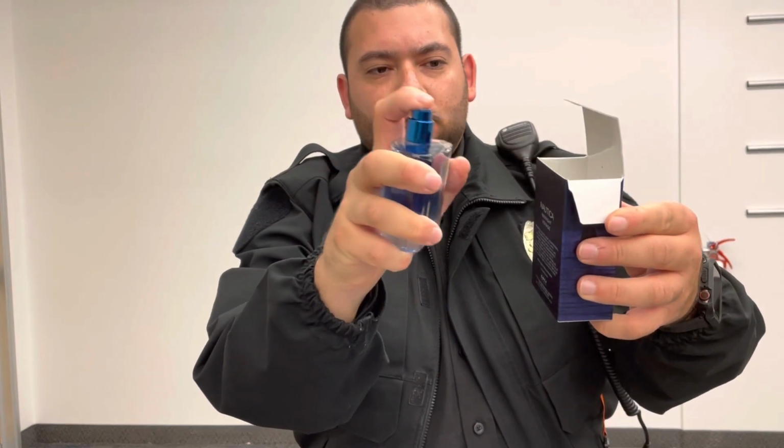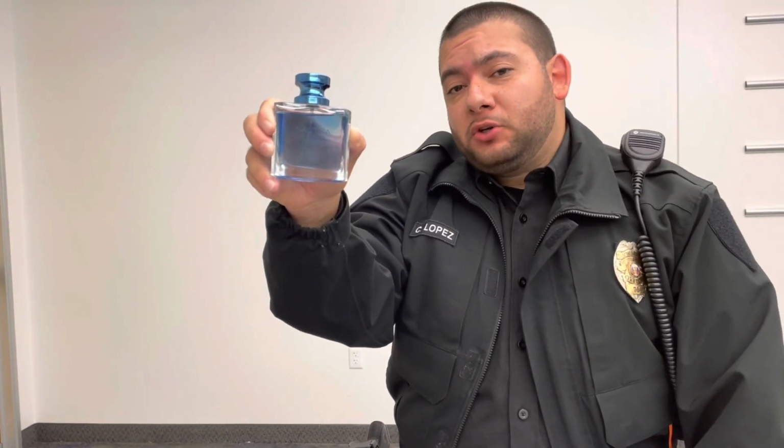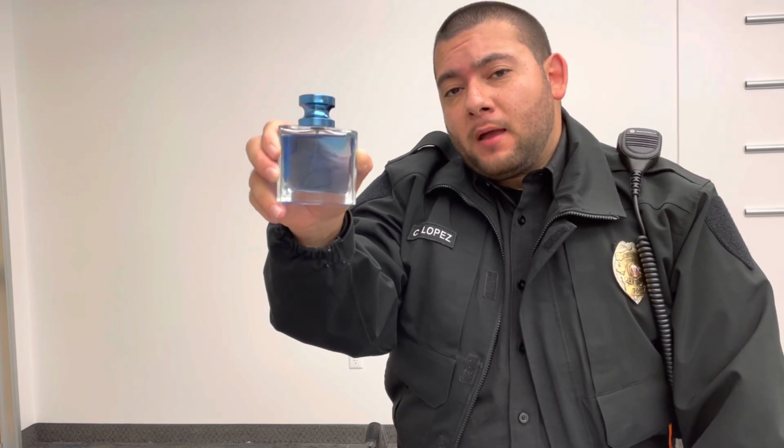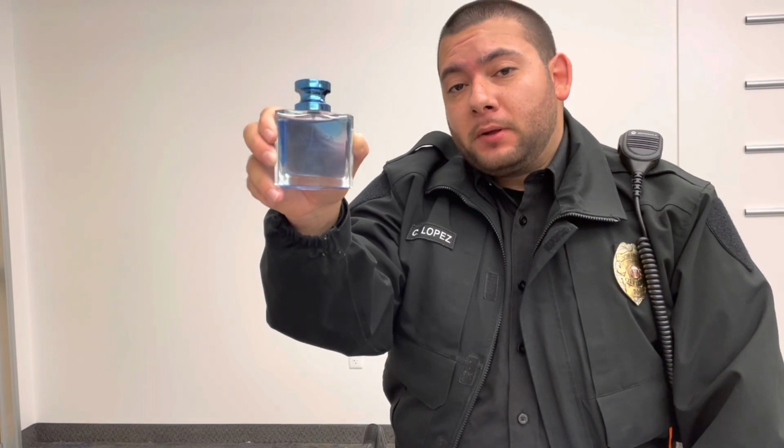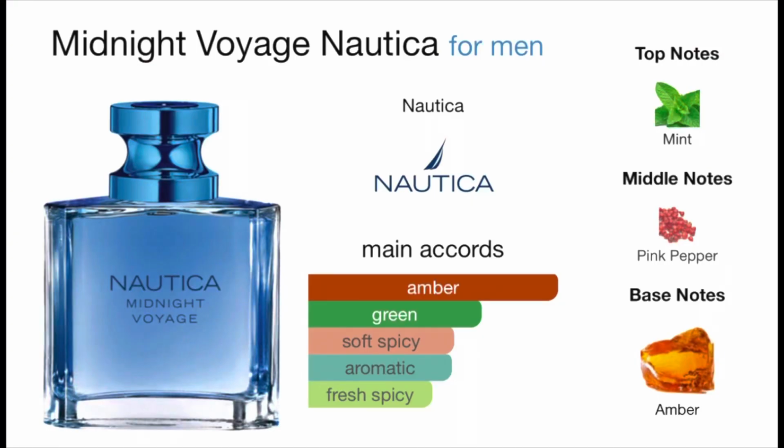I'm gonna go ahead and spray the box. Show you guys how it sprays. So the notes that I pick up from this fragrance, I get the original Nautica Voyage DNA. I get fresh, I get aquatic, soapy, and I get peppery. The notes that are listed are mint, pink pepper, and amber.